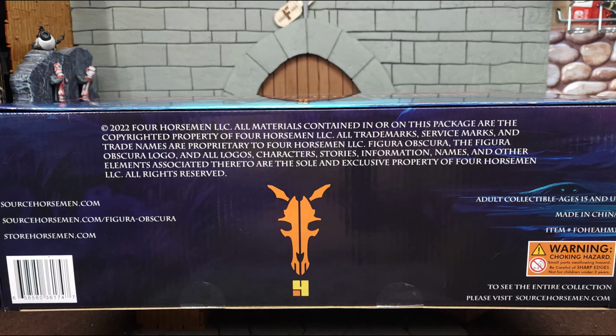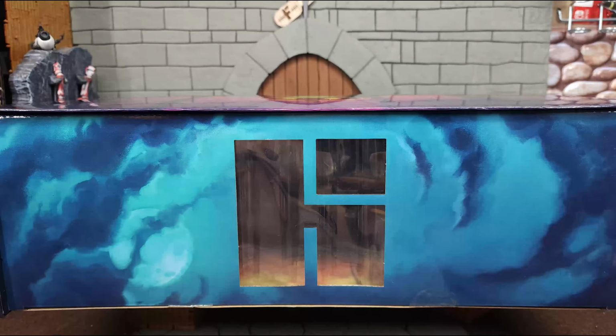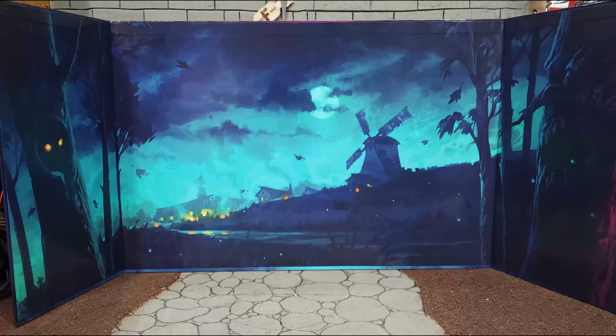Here on the bottom we got the UPC code as well as a reiteration of the web addresses from the side. We also have the Four Horsemen horse skull logo. There is some legal information and a warning saying you could choke on these adult toys. On the top, we got the Horseman's H. I have it upside down. The front piece is held on by magnets, and you can pull it off to be a nice backdrop. I'll never understand in-package collectors because all of this plastic just obstructs the view.